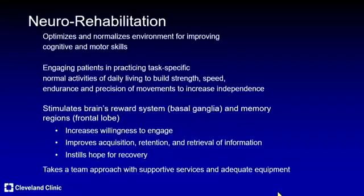Neurorehabilitation, what this looks like is optimizing and normalizing the environment. Okay, for improving the cognitive and motor skills. It's engaging patients in normal activities, okay, getting them up. It's not normal to be lying in bed. It's normal to get up and put a comb in their hair, a toothbrush in their hand. Okay, building their strength and their speed to be able to do those activities.